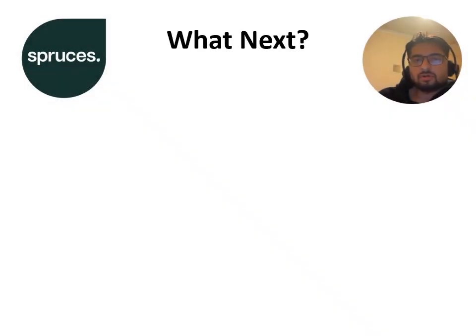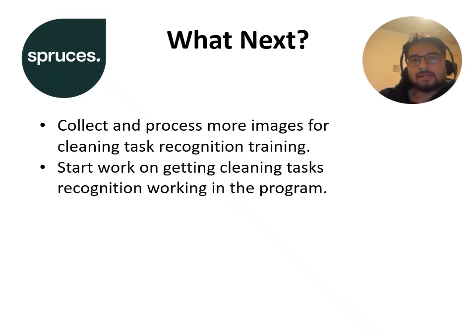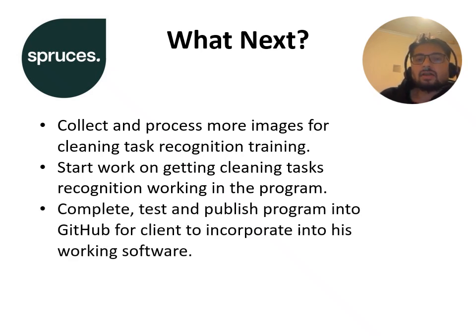In terms of the next steps, first we need to collect and process a larger data set of cleaning and cleaning-related images. This will improve our model accuracy in recognizing different cleaning actions under various lighting and room conditions. Second, we plan to start implementing real-time task recognition where the system can identify the specific activity like vacuuming or dusting as it happens. Third, once recognition is working reliably, we fully test the system, fix any bugs and polish the code base. Finally, we aim to publish a clean and documented version of the program on GitHub. The client can easily integrate it into their existing hotel management system.